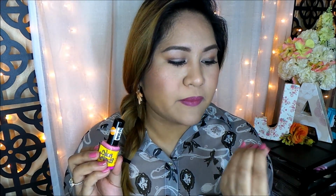First favorite that I have is a non-makeup item, which is a nail polish. This is Color Trends. It is in the shade Jamberry. It is what's on my nails right now. It's a dusty baby pink color. It has a little bit of a purple or lilac undertone, so that's why I really like it.